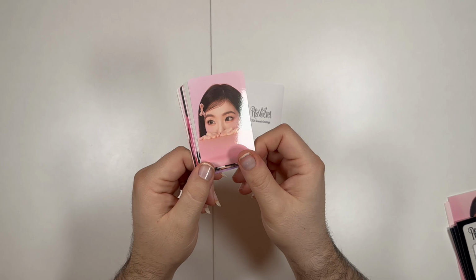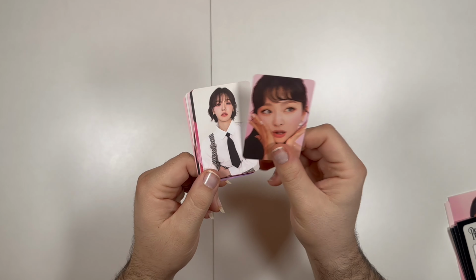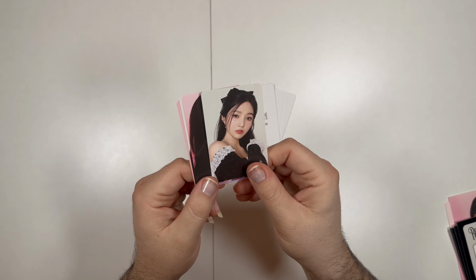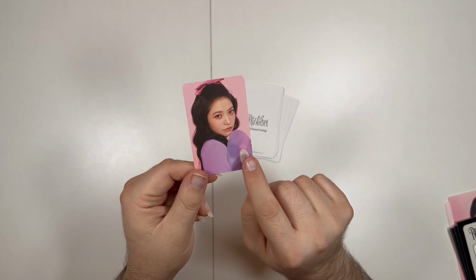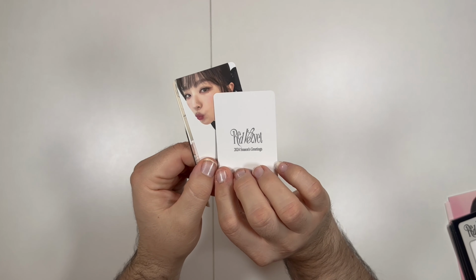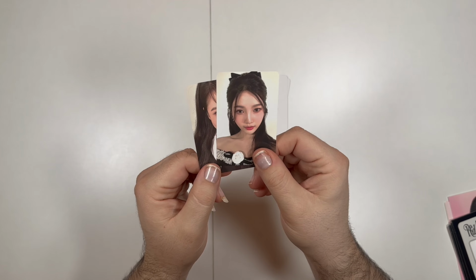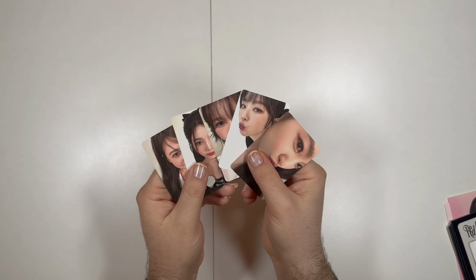So first we got Irene. They're all the same on the back. Seulgi. Wendy. Joy. And Yeti. Oh, I like the purple vinyl. It's cute. Okay, so those were the concept cards. And then last but not least, we have the selfie pack, which I believe is one per member. Super cute. Okay, so those are the selfie set. Super cute.